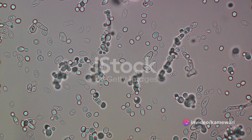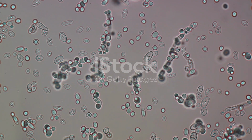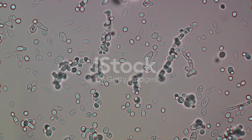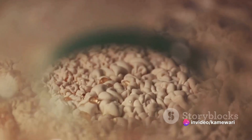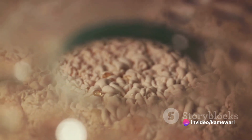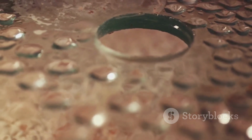The third ingredient, yeast, is the unsung hero of the whiskey world. Yeast consumes the sugars extracted from the grain and produces alcohol. But it's not just about turning sugar into alcohol. Different strains of yeast can produce diverse flavors during fermentation, adding complexity to the whiskey.